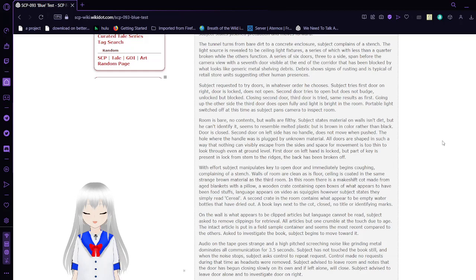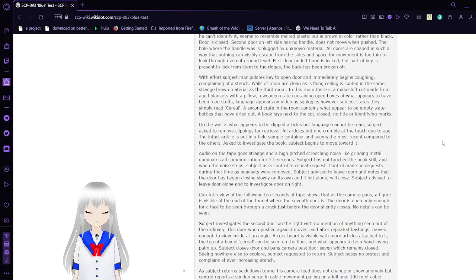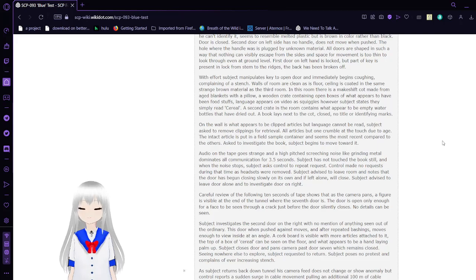Does not move when pushed. The hole where the handle was is plugged by unknown material. All doors are shaped in such a way that nothing can invisibly escape from sight, and space for movement is too thin to look through, even at ground level. First door on left is locked. The key is pressed and locked from stem to the ridges. The back has been broken off.